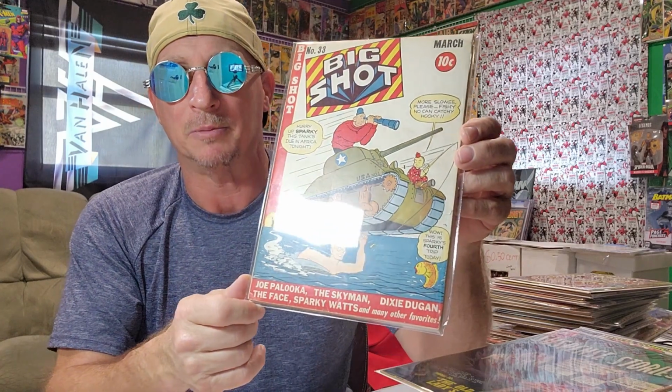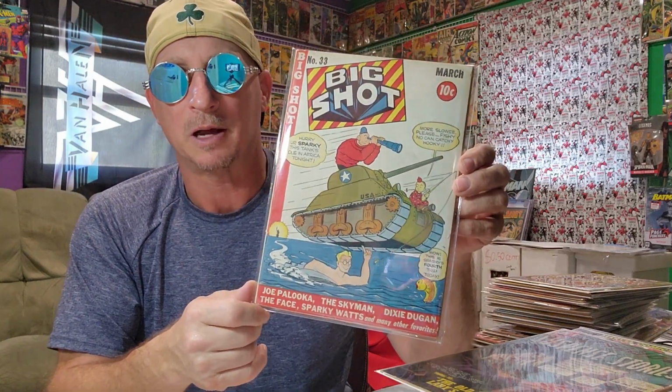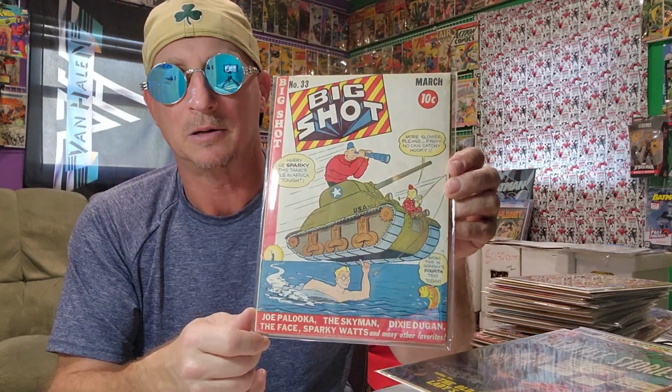I'm not going to pull that one out because you can just tell how nice it looks in the Mylar. And again, this has a lot of good stuff, a lot of superhero stories in it. But this is the book. I've seen this. I may even have a really low grade copy. I can't remember. But this one was such a nice copy.